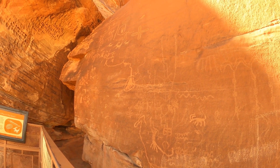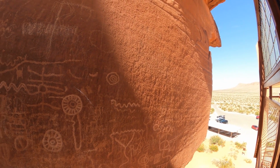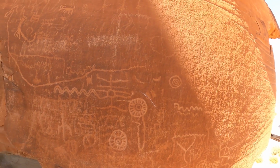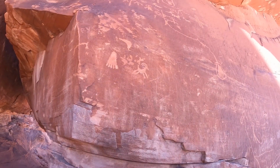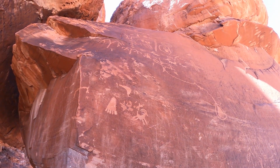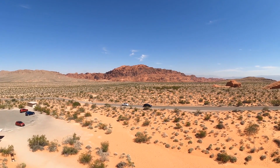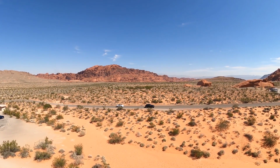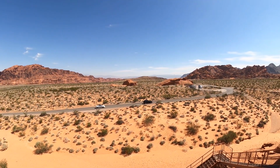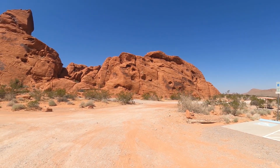And you're right there beside them. Yeah, it's pretty amazing. Some of the best viewing of these petroglyphs I think we've seen anywhere. And so many. Yeah. It does make you wonder what messages they were trying to convey to us. And that's the view from the top. Yeah, from the top of the stairs where you were up looking at the petroglyphs, that's the view you have.